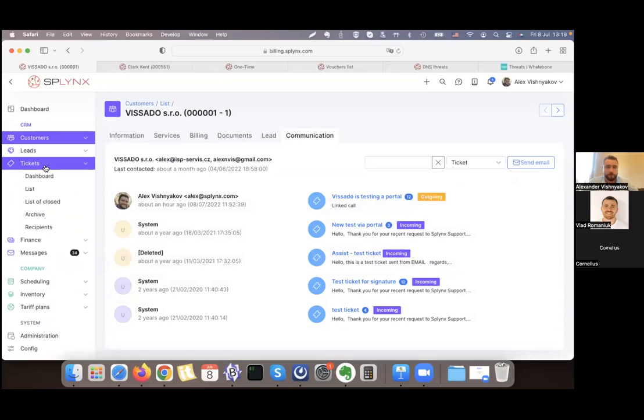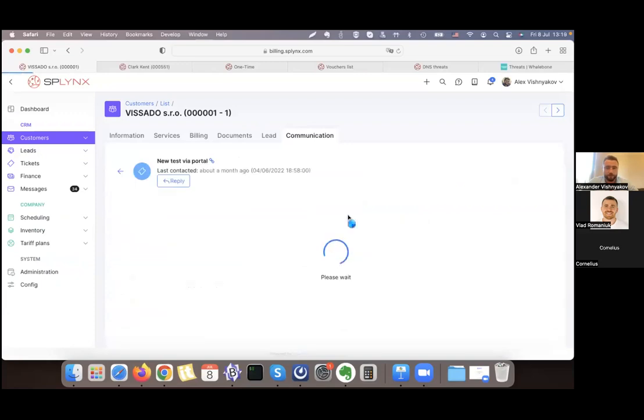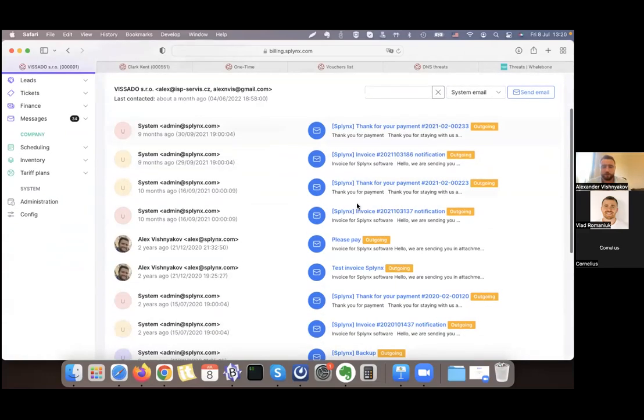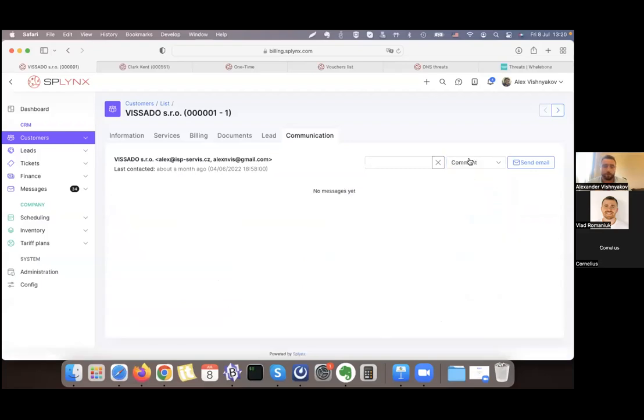If we go to tickets and search this ticket by ID, we see that there is a ticket there. If I click here, it shows me the same information under customer communication. So we are putting all communication of the customer in one place. Also, if we send system emails about invoices, notifications, payments, we can see all this information under the communication tab. And if we have any comments that our salespeople or engineers added, we have them here too.